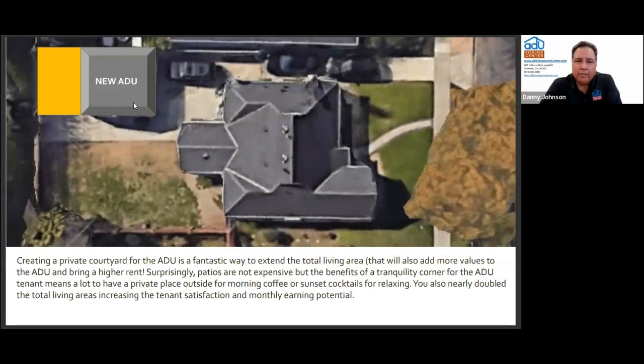Now, here's a little secret that I like to recommend to people. If you can create exterior living somehow, some way to the rear or the side of the ADU, it's expandable square footage. So let's say we have 360 square feet of interior space, but if I have a patio that might be another 250 square feet, well, we're getting real close to 600 total square feet, which translates into more rental capability for the homeowner without spending a lot. All we might want to do is put up a little fence and create a privacy barrier.